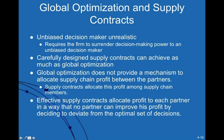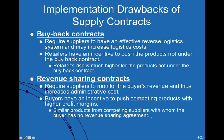And then effective supply chain contracts now allocate profit to each partner in a way that no partner can improve his or her profit by deciding to deviate from the optimal set of decisions. So anytime you deviate from that, you'll actually do worse. So in other words, you are at the efficiency frontier, is what it is. So there are some implementation drawbacks to some of these types of contracts. In terms of buyback contracts, they require the supplier to have an effective reverse logistics. So if I'm going to buy back, I have to get the products back.